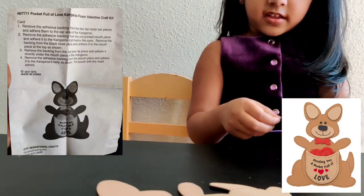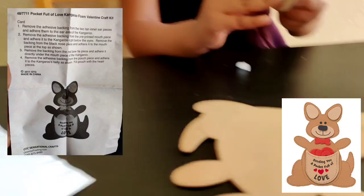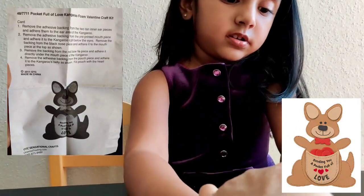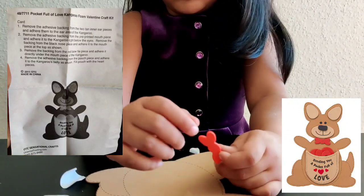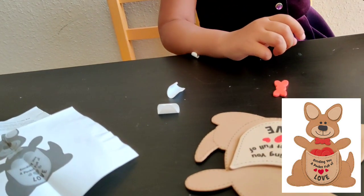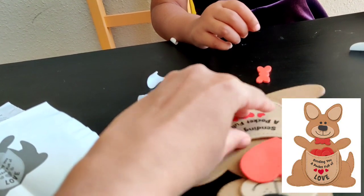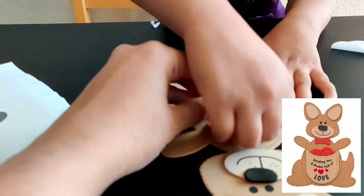What is the first thing you're putting? First the mouth and then all these extras you have to stick. The ear, not upside down. Yes, right here. And now you can open one of these hearts. Lift and push that heart in.